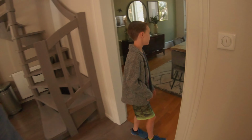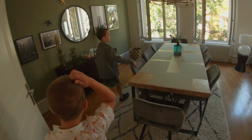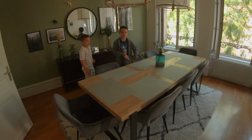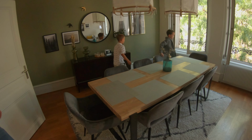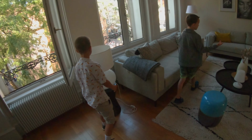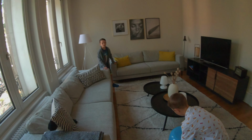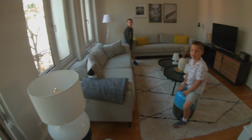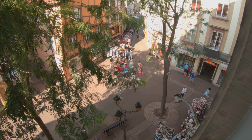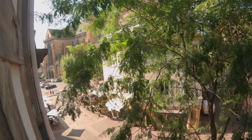Show them the living room and dining room. This is the dining room, and the chairs are super comfy. And now let's go to the living room. So here's the living room. We have a TV, we have a lamp, two couches, another lamp, and last chair. Let's show them the view outside. Awesome. This is outside of the golden room window.